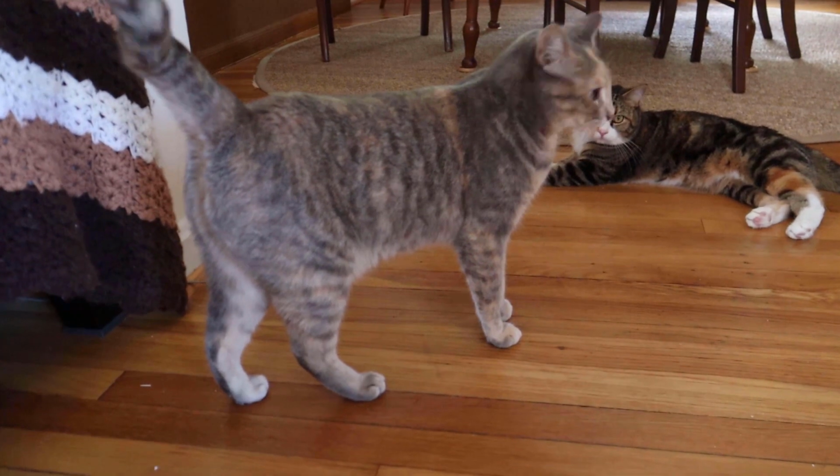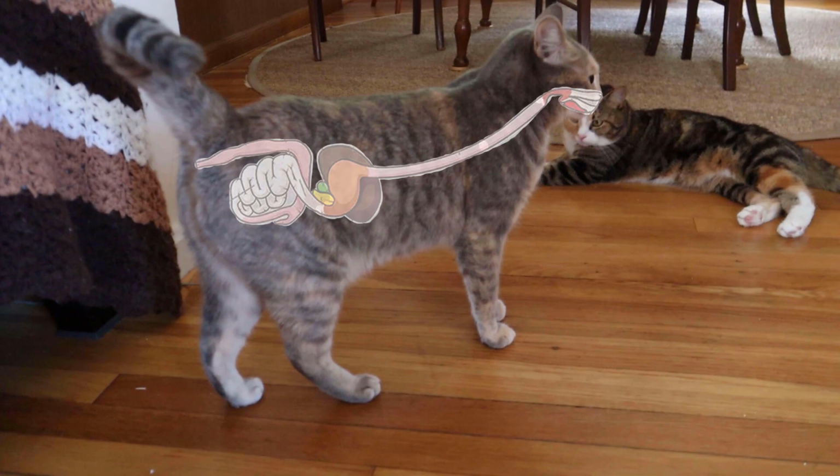So let's talk about preventing digestion problems. Every animal has a mix of bacteria and microbes in their gut which help them to digest their food. And that mix of bacteria and microbes is used to a certain mix of nutrients.